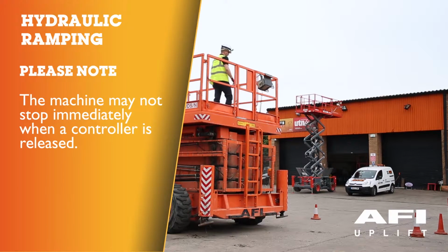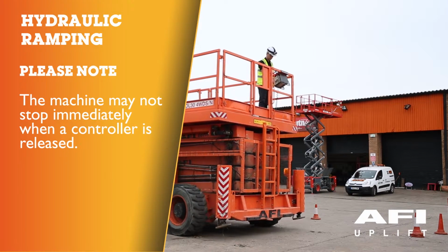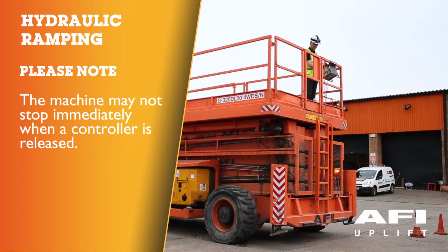Hydraulic ramping. Your machine may have hydraulic ramping built into it by design. This means that the machine may not stop immediately when a controller is released.